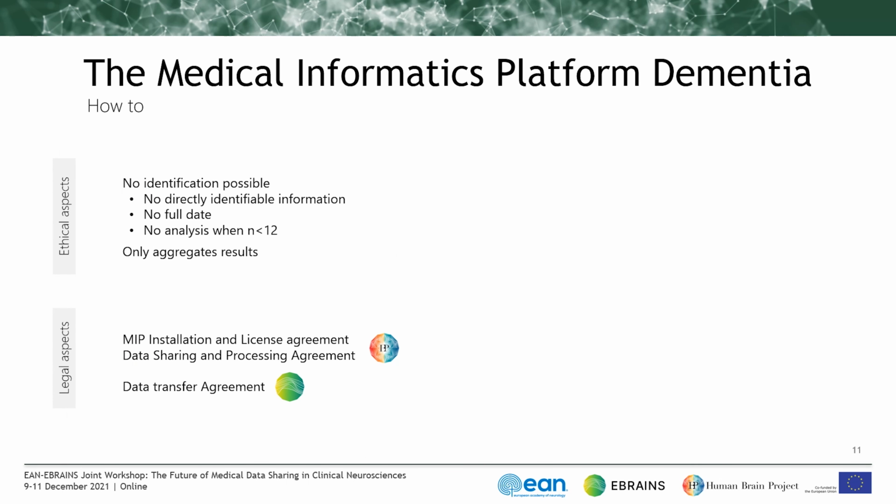In order to prevent any identification of the patients, we did not integrate directly identifiable information, such as names, of course, or a full date of birth or full date of visits within the clinic. And no analysis can be run with less than 12 cases. The MIP only allows aggregate results. We cannot look at one specific patient data.